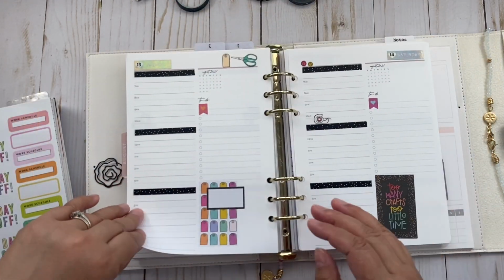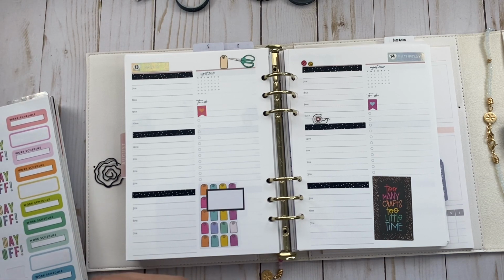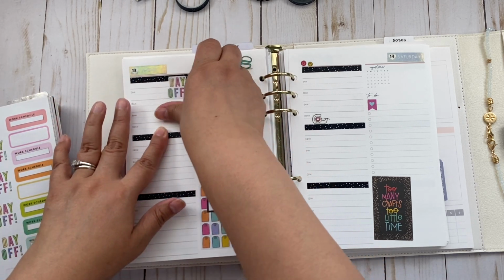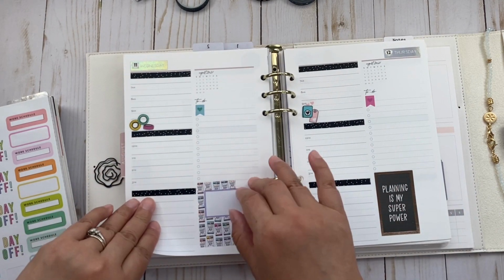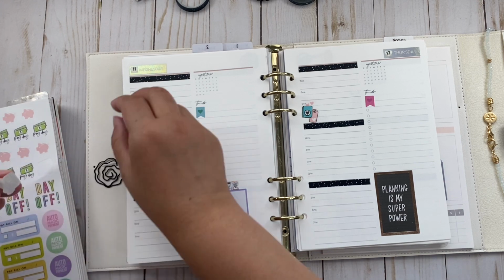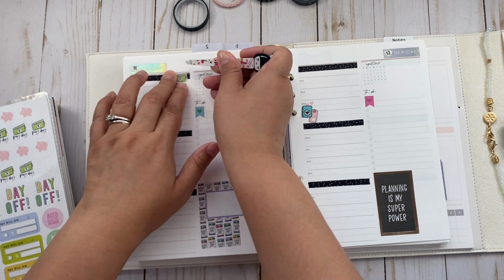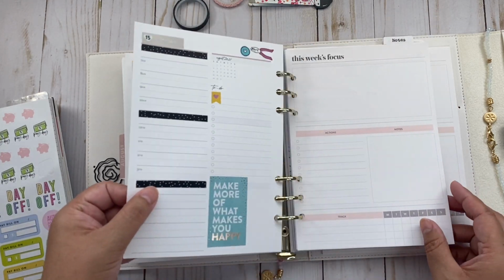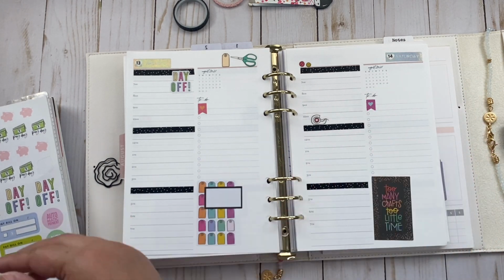Okay, one second. So I'm gonna be off on Friday. So let's add a day off sticker. Day off up there. I'm getting paid here. Payday over here. Okay. Sunday, either Friday or Sunday, we're gonna get the car registration. Let me see.